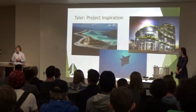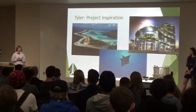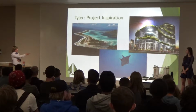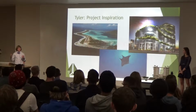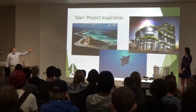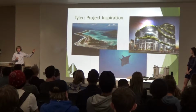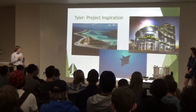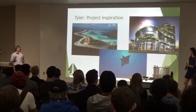The biggest inspiration for my airport was the manta ray. It's an indigenous species to Bora Bora, but is going extinct. So as you can see from the manta ray's curvature in the mouth, that's really what I based my model around. I also really like this example of this building. I like the curvature and how it incorporated green design into it. So pretty much the curvature of that building, along with the manta ray, really inspired my project.